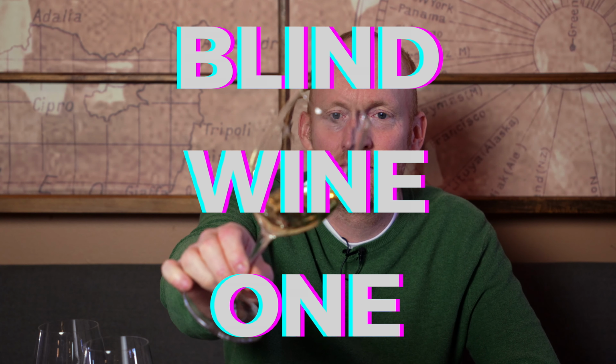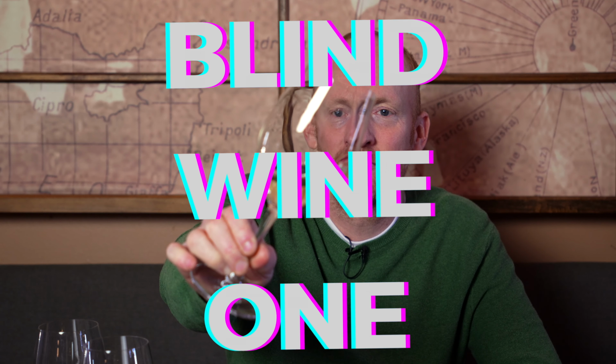Wine number one. Medium lemon in color. Swirls nicely in the glass. Quite floral. It's really lovely on the nose. Really great wine. I sense it's got a bit of texture. It's great for this weather because it's slightly cold outside, but the sun's out, so that's nice.